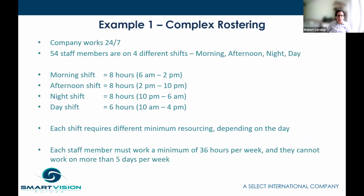So I'll dive into a couple of examples. The first one is about complex rostering. Let's pretend I am in charge of rostering for a company which employs 54 staff members, and the company works 24/7 with staff working on 4 shifts. So morning, afternoon, night shift, 8 hours each. Day shift is 6 hours, straddling part of the morning shift and part of the afternoon shift.